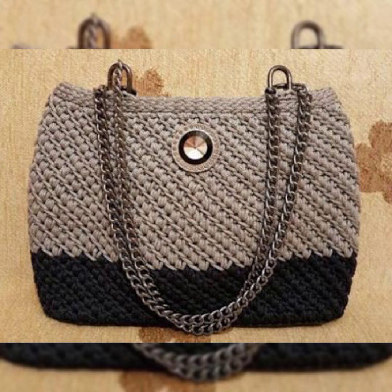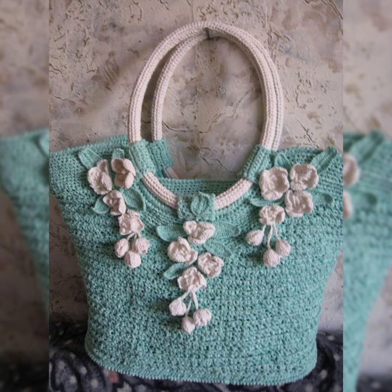As you can see, all our new fashion bags are really stylish, with amazing 3D flowers and patterns on them, and I hope you will love this collection.